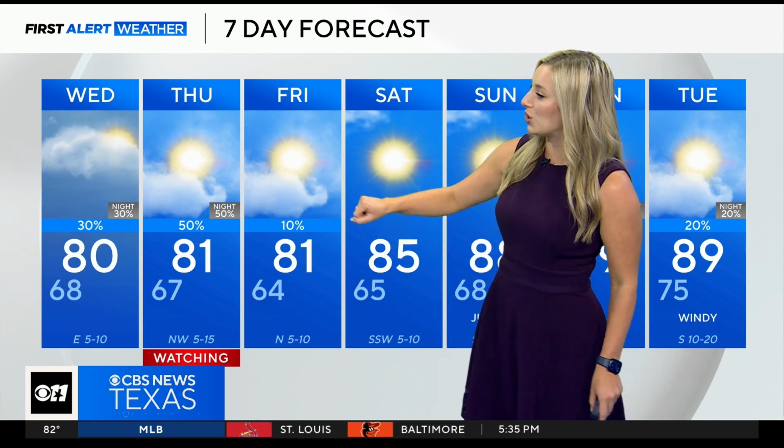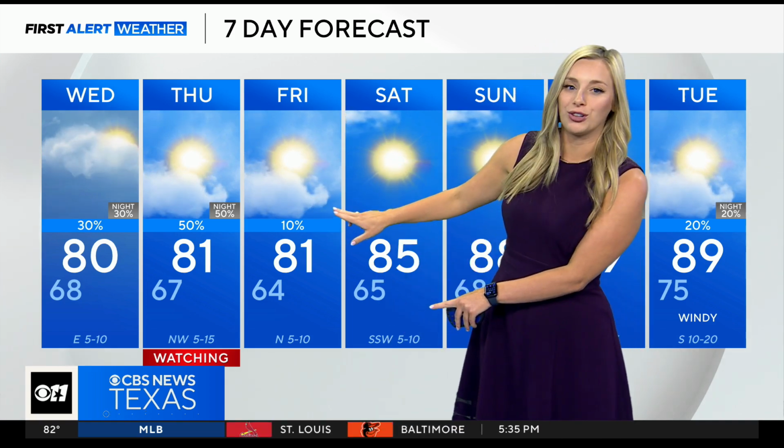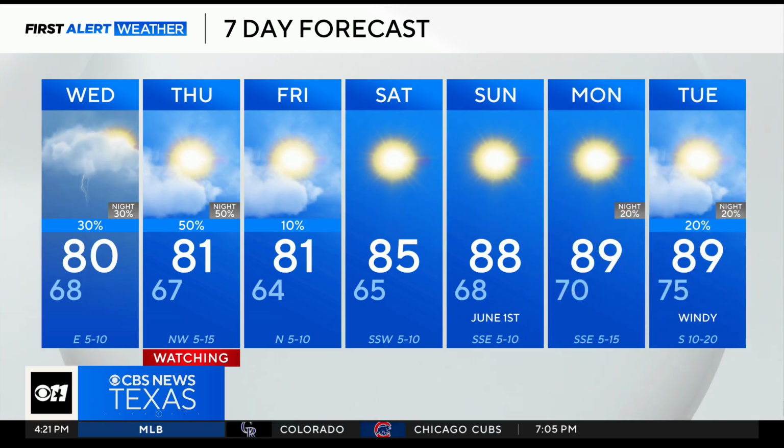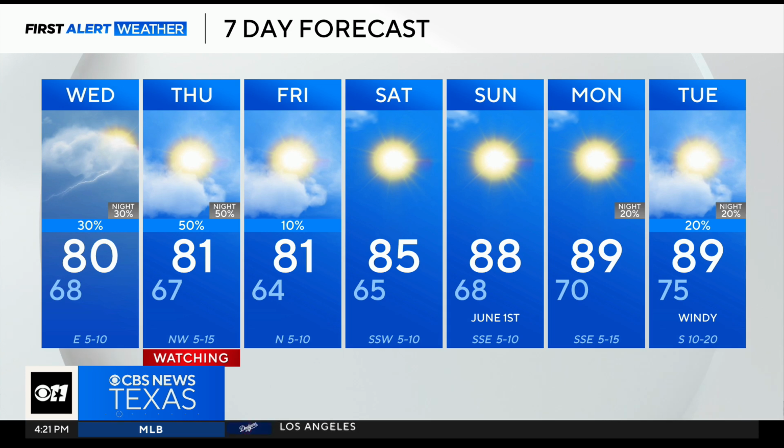That's the case into your Thursday, but Friday afternoon, we start to clear things up, and that's when we start to see that warming trend back into the forecast. Take a look at your weekend. Saturday, Sunday, sunshine and temperatures in the upper 80s.